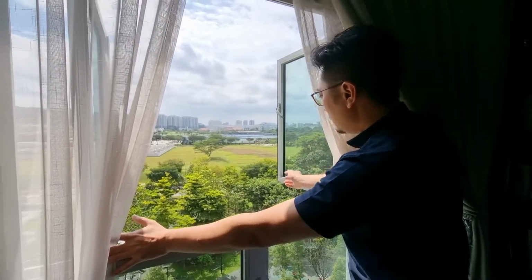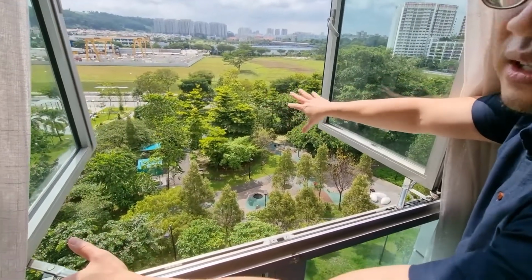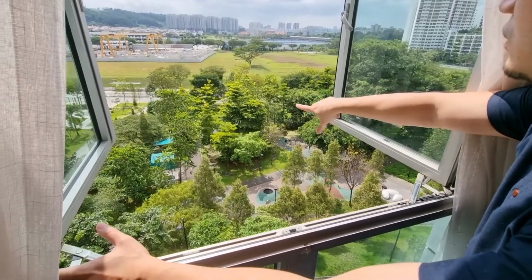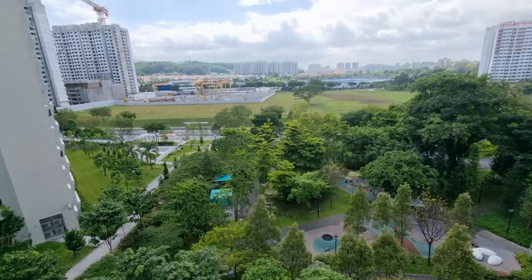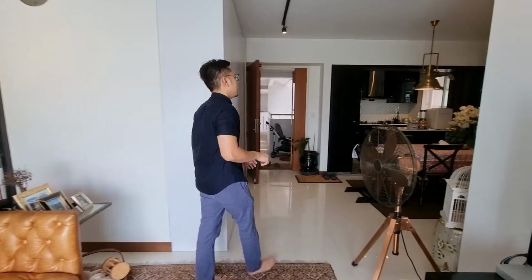Even below on this side, for sure this portion over here will not have any developments because this is the garden as you are seeing over here. A lot of children's playgrounds and a fitness center as well. Okay, come, let me move towards the dining area and show you the dining area.